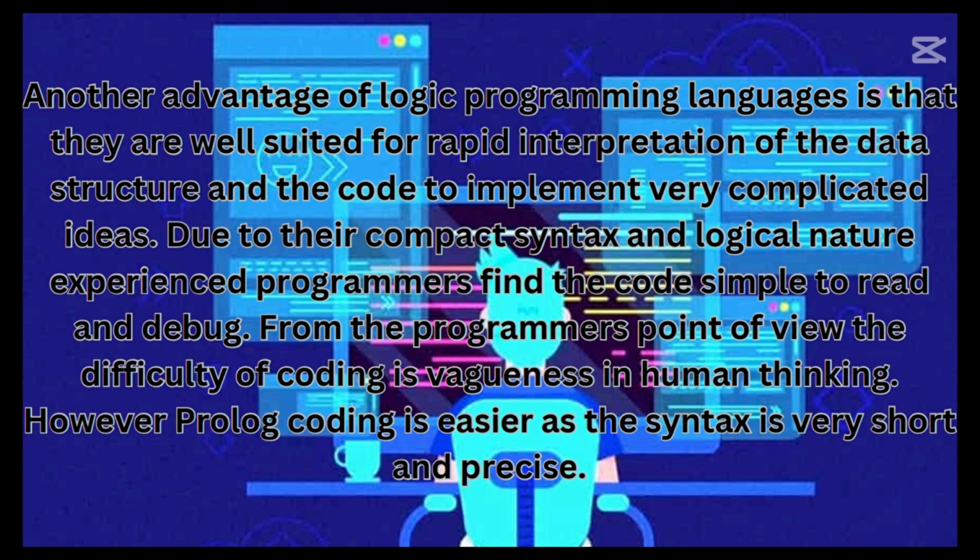From the programmer's point of view, the difficulty of coding is bugginess in human thinking. However, Prolog coding is easier as the syntax is very short and precise.